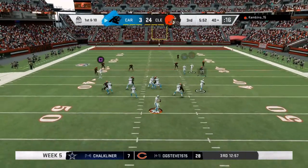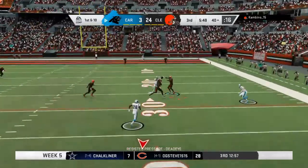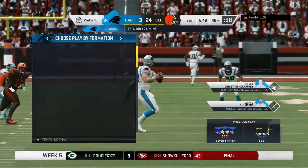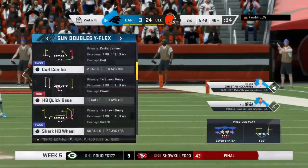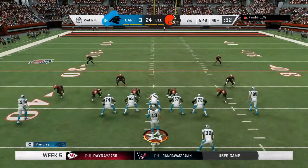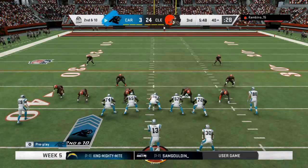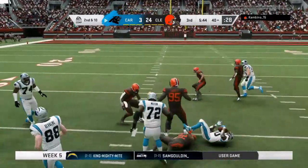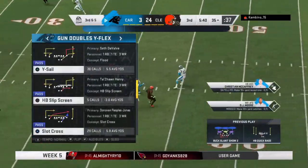1st and 10. Back to throw. Eason. And the coverage terrific there as that's knocked down and incomplete. He was looking to get that one to DJ Moore, but it's going to be second down. Brandon, at least there's one bright side to that incompletion. What's that? It wasn't an interception. Wow. You're a nice guy. That was kind of savage. But correct. No pick, just incomplete that time.